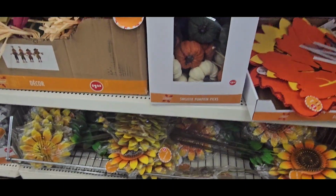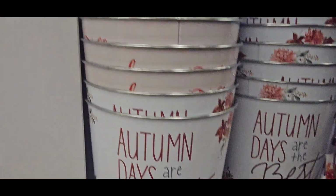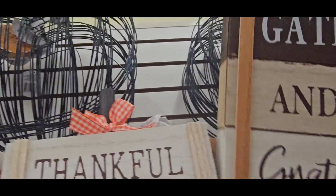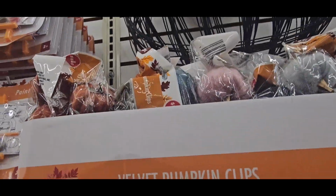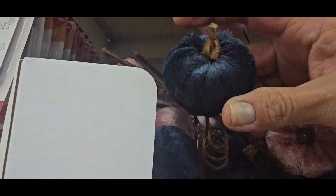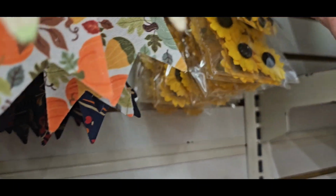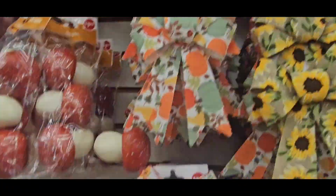Okay, we are now in the fall section. Okay, I showed these sweater picks. I've already showed these. And they do have these table decors. Gray, the green, the blue. Okay, you get 9-piece. And then they got the bigger ones, 6 of the bigger ones. Pretty old boats. Then the mushrooms.